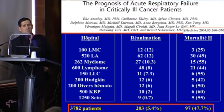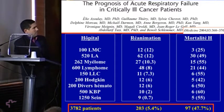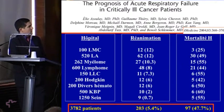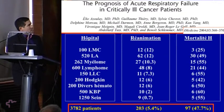This is the experience in my institution, where we have a ward for every specific malignancy, one for CML, one for acute leukemia, myeloma, lymphoma, chronic lymphocytic leukemia, Hodgkin disease, various and miscellaneous hematological malignancies, but also 2 distinct wards for lung cancer and breast cancer. And as you can see, the number of patients coming to the ICU is very low in patients with solid tumors, and it's about 12% in patients with aggressive malignancies. Overall, mortality is 50%.